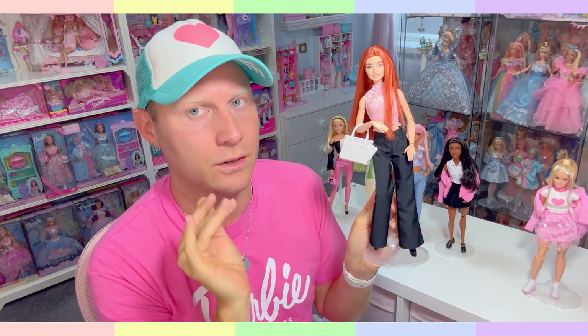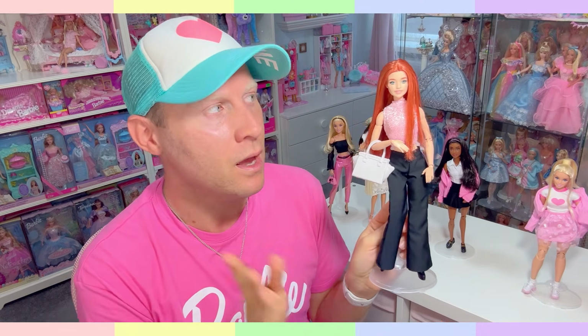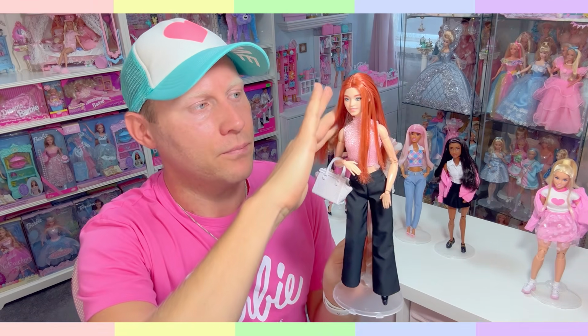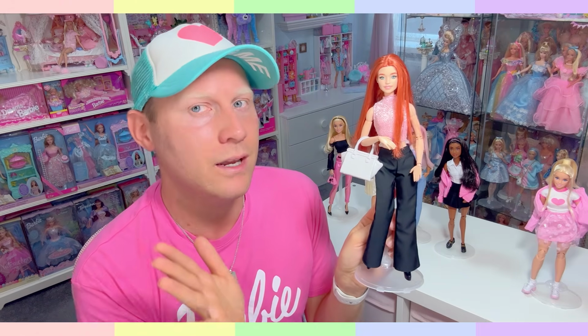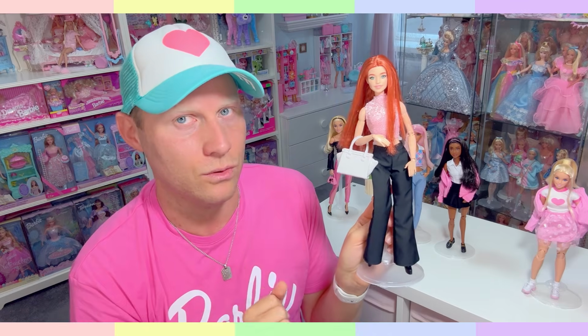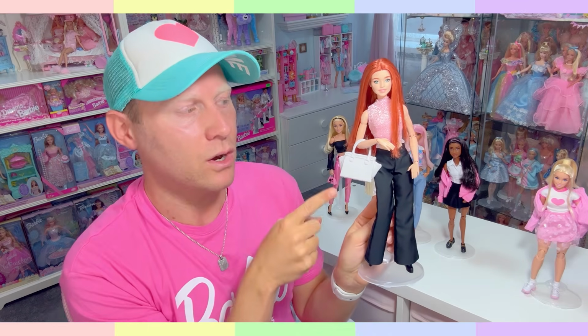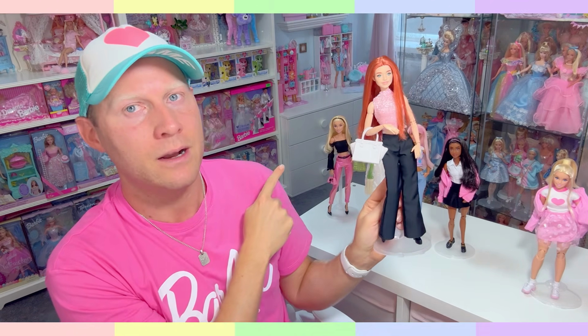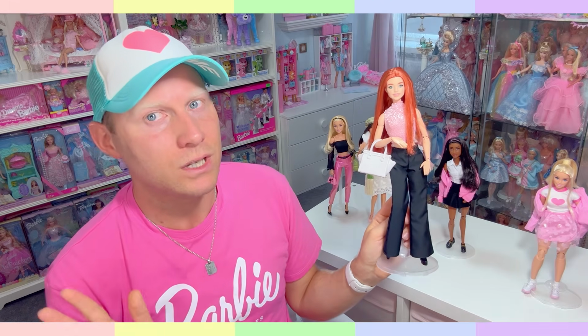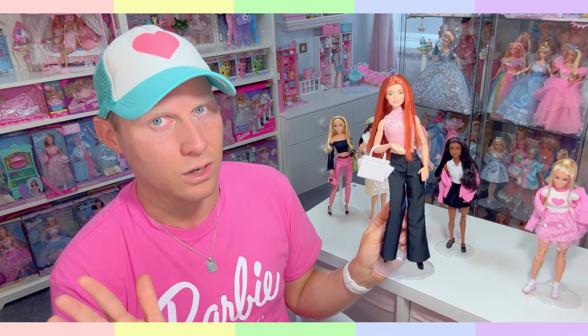So here we have Miss Petite Redhead, who is now on an original type made to move body. Love seeing her hair down because that already made such a difference. It's saran, it's got a good length to it, and I really love her whole vibe. And actually, her with the previous Cowgirl and Millie there in the back, the three of them are really serving Mean Girls core. Yeah, love that about them.